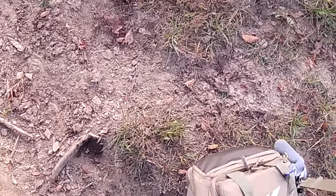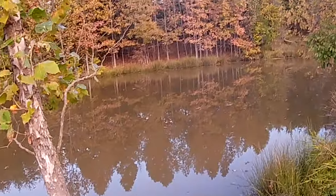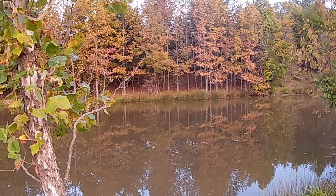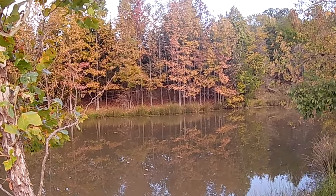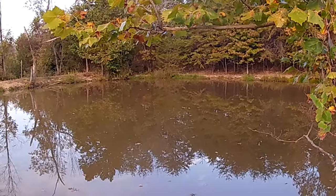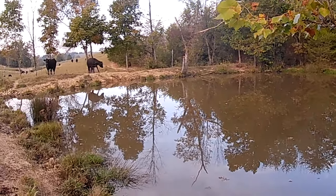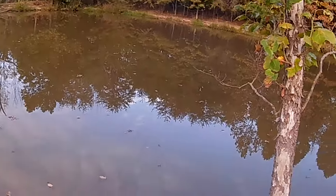A place to set my tackle bag. Yeah, so there it is. Look at the trees over there. Isn't that beautiful? They're starting to turn for fall here. Can't beat this with a stick.